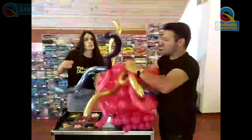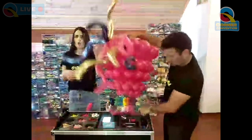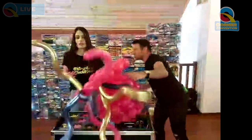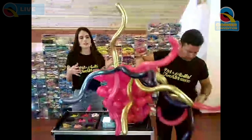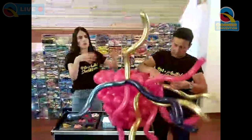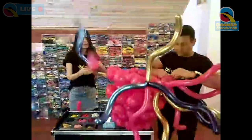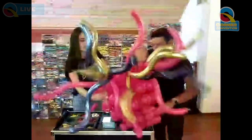Okay, so we already told you that we chose four colors, but actually we love to play with those colors. We want to combine them, but not in an equal way. We're going to start with more of the pink and the gold, later more of the blue ones. You will see. So we already made the first cluster, and now we're gonna just connect it to the connection points.